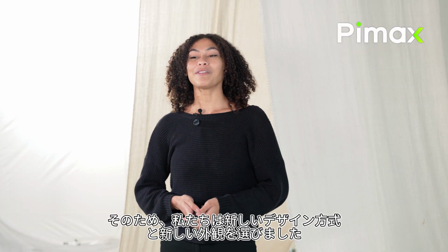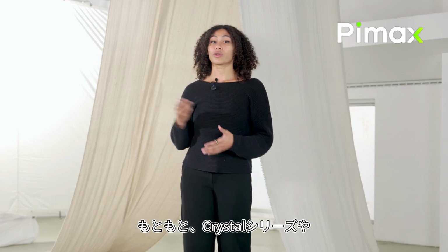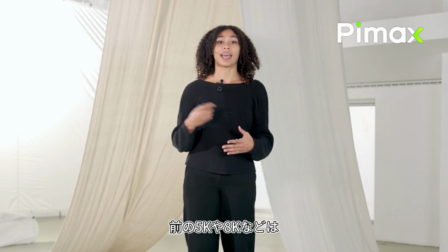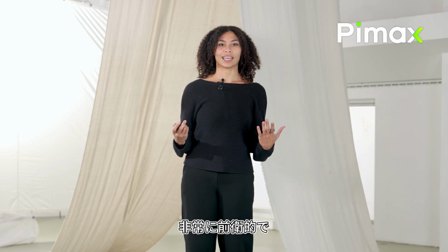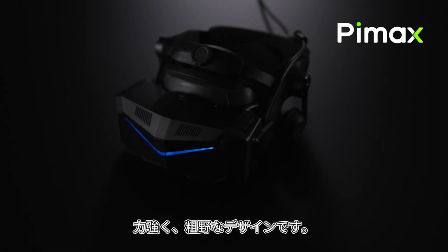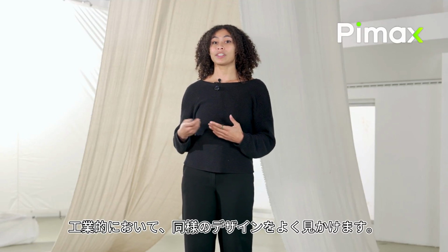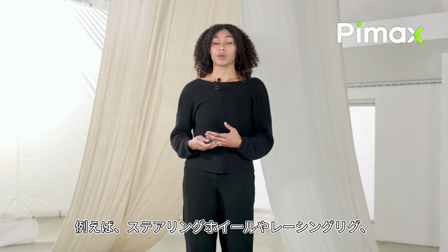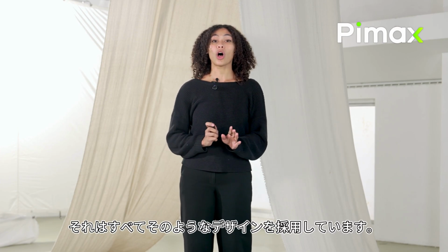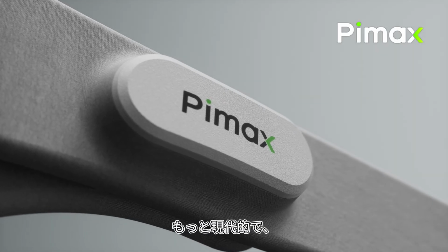And so, we have chosen a new design language and a new look. The Dream Air signals the small form factor era for us, whereas the Crystal line, perhaps also the 5K and 8K before it, are very futuristic. There's almost no curved line in the whole design, very angular. It's strong and powerful design, industrial almost, and we see that same type of industrial design for that use case. If you look at steering wheels or racing rigs or the cockpit of an F-16, then it's all that type of design language. The Dream Air, however, is much more contemporary, modern.